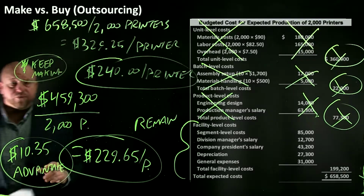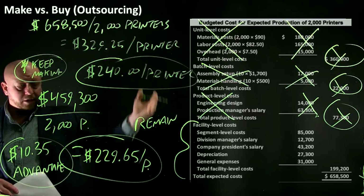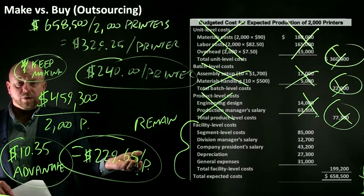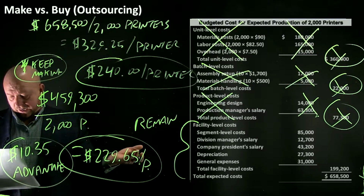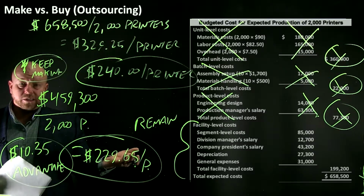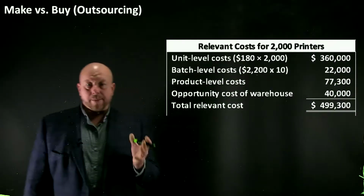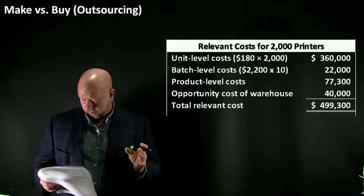Because if we purchase them, we're going to spend $240 a printer, and the relevant cost to manufacture them is only roughly $230 a printer. There's a $10 advantage, and over 2,000 printers, that's $20,000 in total. As with most decisions, opportunity cost comes and rears its ugly head, if you will.